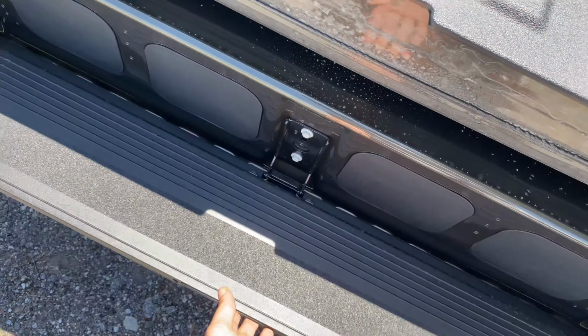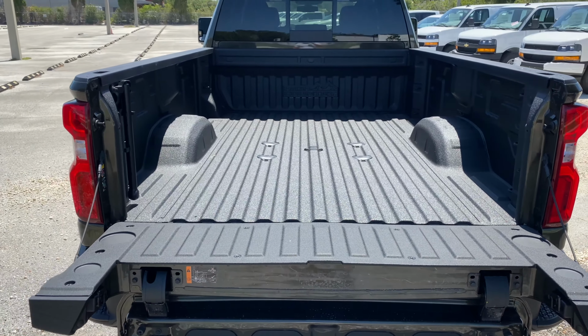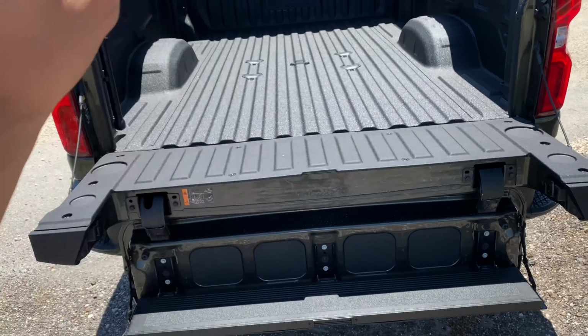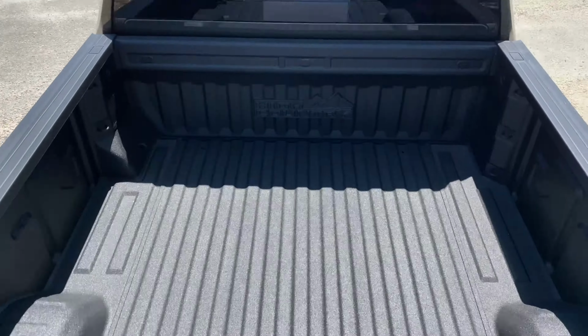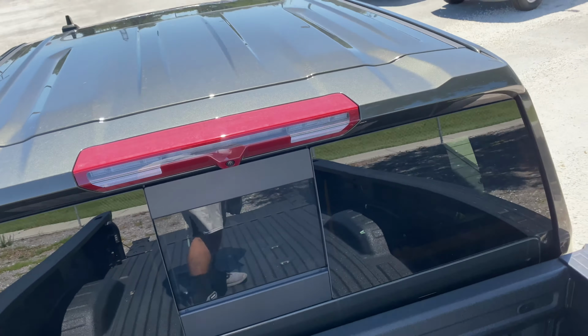It also of course functions as a step, which with this step, this is one of the easiest tailgates to enter out of any full-size truck, especially heavy duty in the business. For a heavy duty truck, I don't even need that railing. I could step into this tailgate so easily without the railing. It's truly impressive. We get a rear view mirror camera too, and a fifth window.